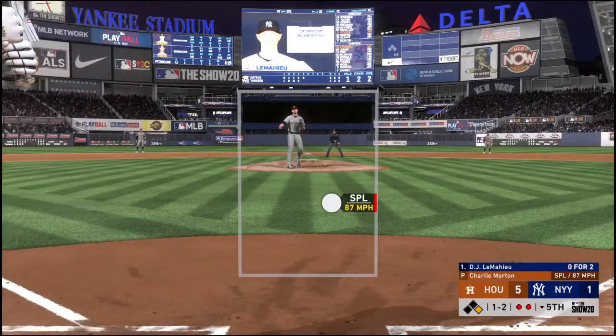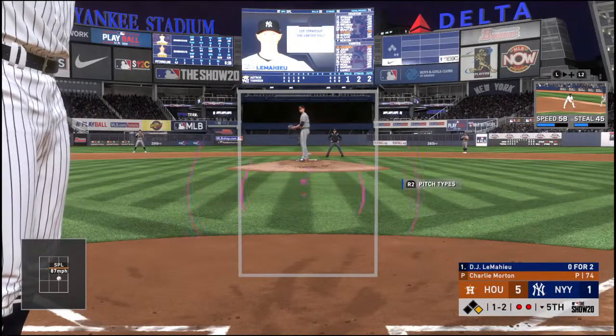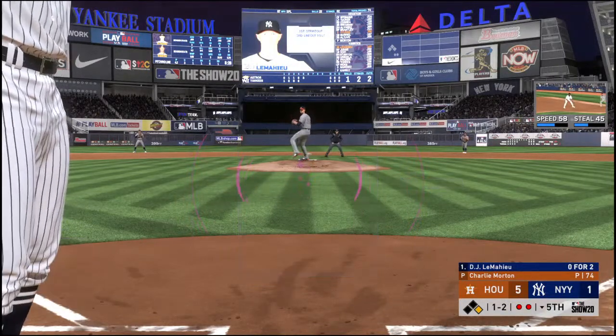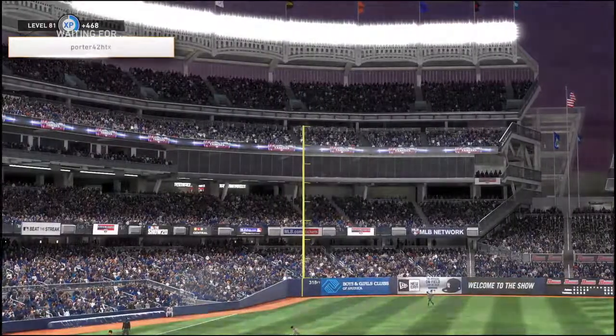1-2 to DJ LeMahieu. He's looking pretty passive here, hitting with a chance to drive in a run. Gonna have to make something happen with 2 strikes now. And he's got himself another one as he picks up a strikeout.